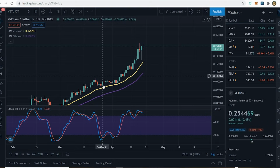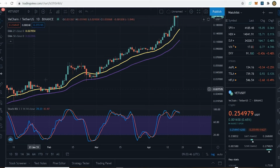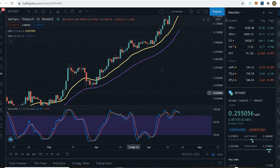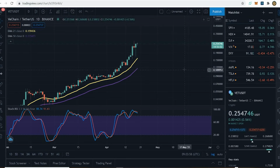Vechain has been holding support on the 21-day, which is the yellow line. It hasn't even come down to the purple line. It's just been holding significant support and bouncing off it. You can see all the way back here, it has been bouncing and bouncing. It came down a bit. Look, see where it comes down? If it does break, it's holding at the 50. This is why I keep these two on, because I can see what's going to happen. And this is why you should try it out, so you know when to buy and when to sell.